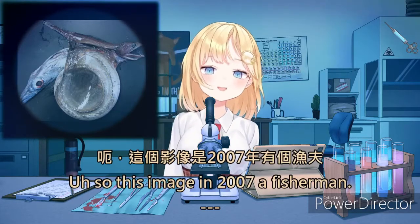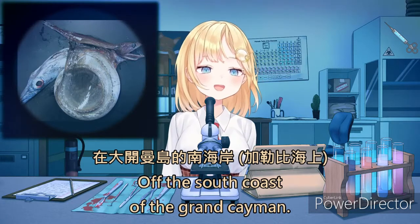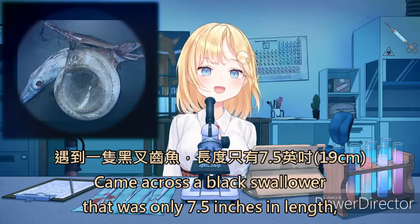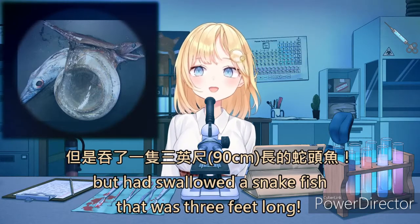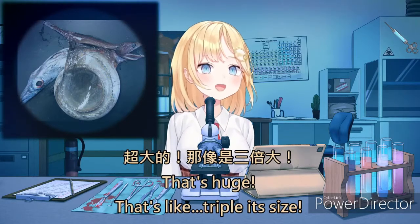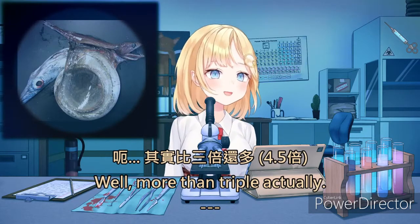So for this image in 2007, a fisherman off the south coast of the Grand Cayman came across a black swallower that was only 7.5 inches in length, but had swallowed a snakefish that was 3 feet long. That's huge. That's like triple its size. Triple? Yeah. Well, more than triple, actually.